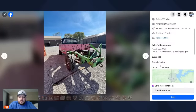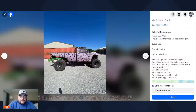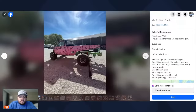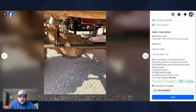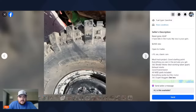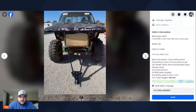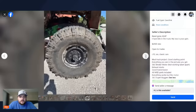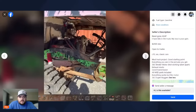There we go. '84 Chevrolet. This has a 383 stroker in it, apparently. Is that a pulling truck? Oh, it's a mud truck project. Okay. Poor condition would be a stretch. I like the radiator, though. The plywood. That's cool. Huh. Interesting. Yep.